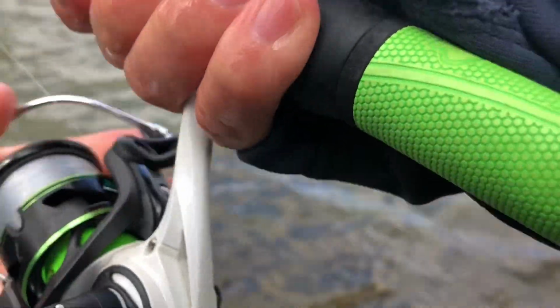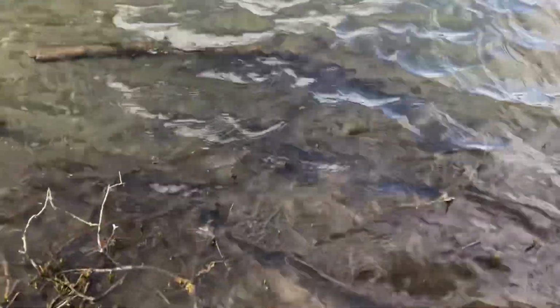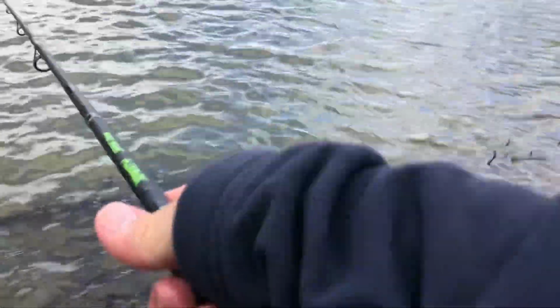Jeez. Why have you not been using the jig? Why am I an idiot? I've not been using the jig like I should have. At this point, I mean, you just figure it's gotta be holding. Sit right there, and I was just dragging that sucker. These things have been eating good.